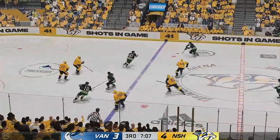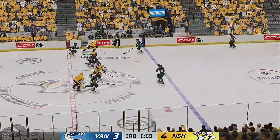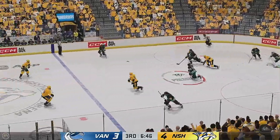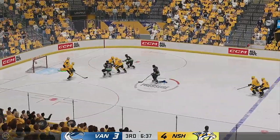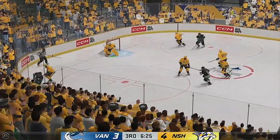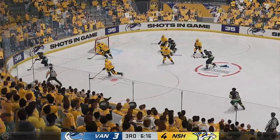And now he moves it to Pettersson. And the puck is scooped up here into the open ice by Yulson. Sends it in front, and that's stopped. Moves the puck. Puts it on net, shuts him down. Quick shot, stops him again. The Canucks gain possession along the wall. Here's a shot.